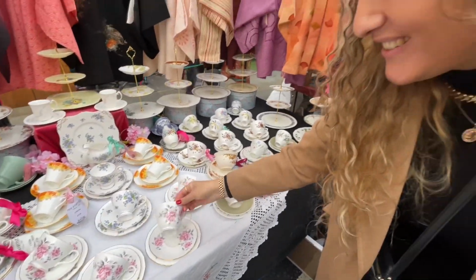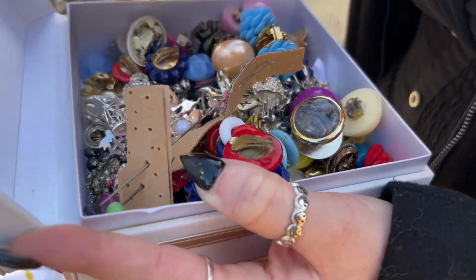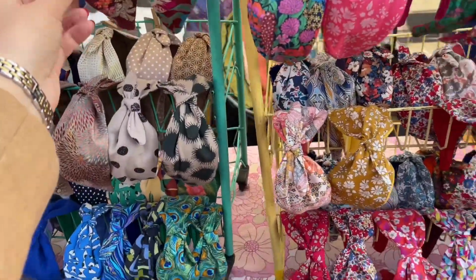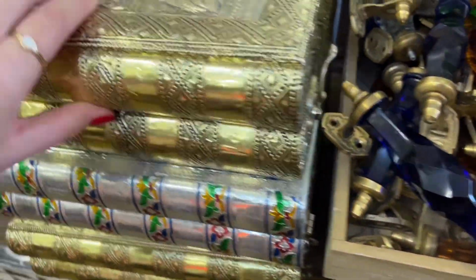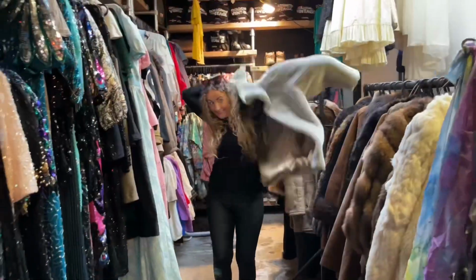Oh my god, so nice. Oh, that's so pretty. Oh, that's so nice. Red ones. I have red ones. Oh, these are gorgeous. These are quite nice. And stamps. Oh my goodness. Oh, these piggies are nice. Quack, quack. Do you need a knob? Ooh, sale. What is it? Oh, it's a book. Oh my god. Oh, it's a jewellery box.